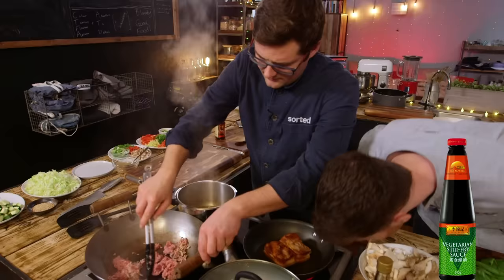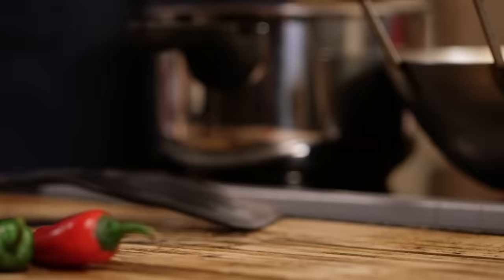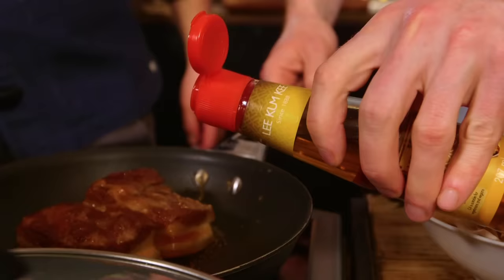I can't hear my sizzling over your sizzling. My sizzling's louder than yours. I'm adding a little bit of chili oil here. I'm gonna put a tiny bit of wok oil in this.